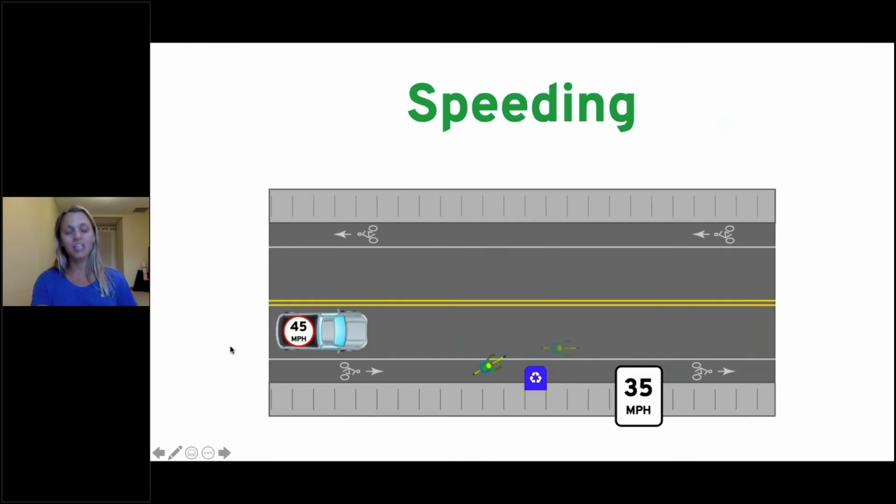Speeding. When you speed, it cuts down your time to react. Therefore, if a bike takes a lane and you're going faster than the speed limit, and faster than that person on the bike can anticipate, you're likely to have a crash. What we say here is that there are people out there much smarter than myself who have designed these speeds for your safety. If you follow them, you will be more safe, and you absolutely will qualify as a friendly driver if you are following those speed limits.